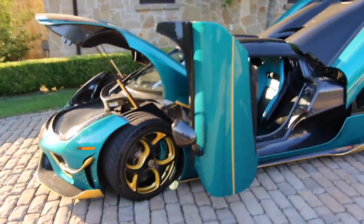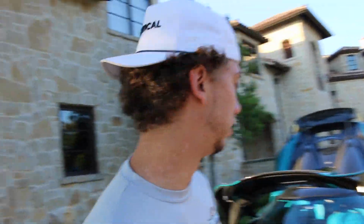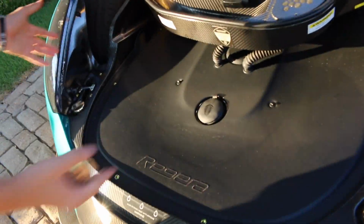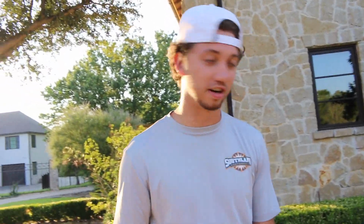Sheesh. Cool part about this car is that the roof does also come off, and you can actually stow the roof away in here. In the Pagani, the roof came off, but we had to lay it down on the side, and it's just very inconvenient. So if you're driving around and it's a hot day, you can take it off. But in the Pagani, you just can't.